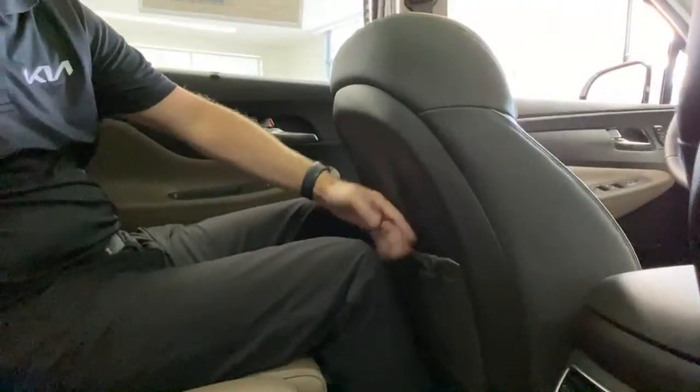I'm sitting behind myself here, and to be honest, this seat can move further forward than it is because I had it back a little bit to film, but I could drive from where it is. So very good front seat, very good back seat.